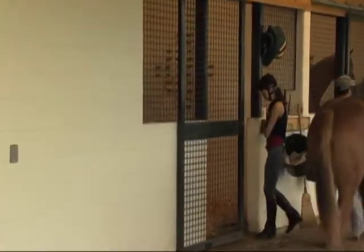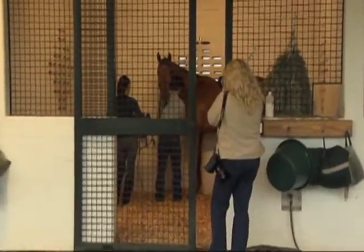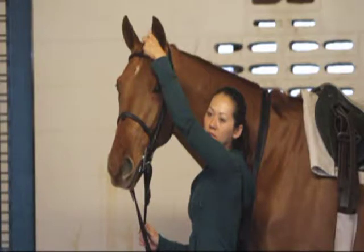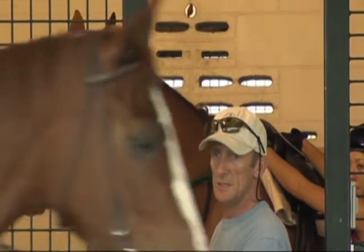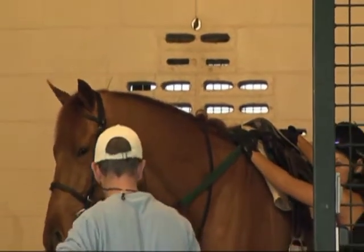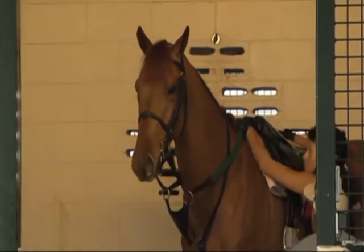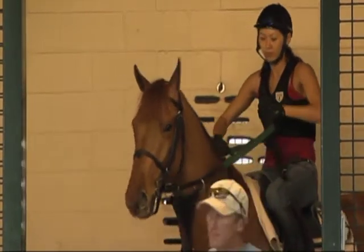You have to watch when you are further away, the intensity of the light is decreasing. When you are inside the stable, closer, you have so many white walls that you get almost a kind of studio situation. But when you are now taking pictures of her coming out, you still have more environment, more other details, so you should overexpose this picture a little bit. Okay, here we have the action.